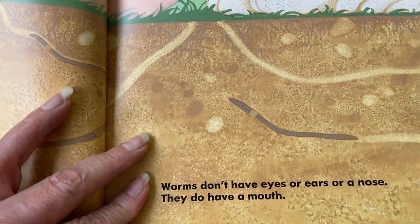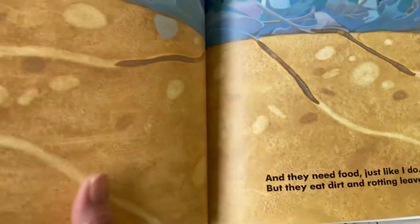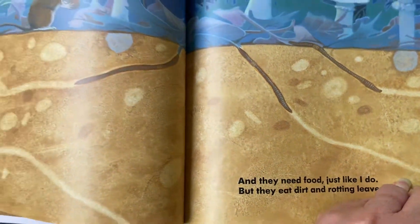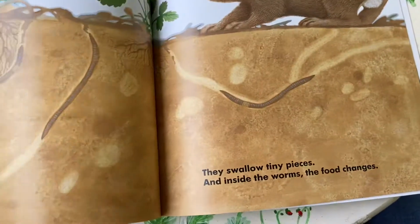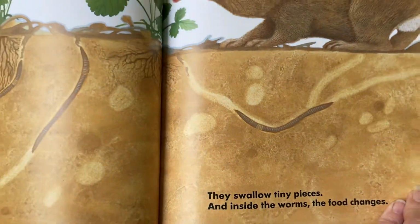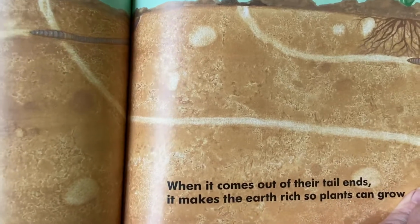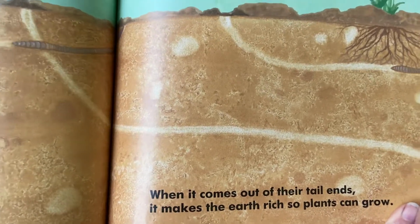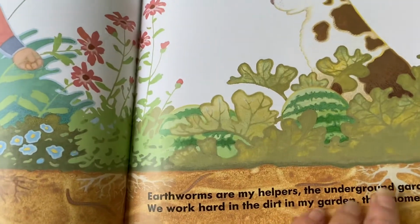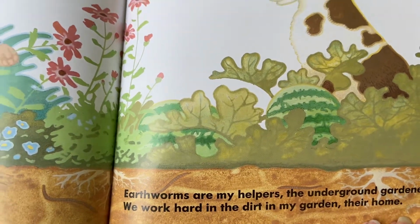Worms don't have eyes or ears or a nose. They do have a mouth. And they need food, just like I do. But they eat dirt and rotting leaves. They swallow tiny pieces, and inside the worm, the food changes. When it comes out of their tail ends, it makes the earth rich so plants can grow. Earthworms are my helpers, the underground gardeners. We work hard in the dirt, in my garden, their home.